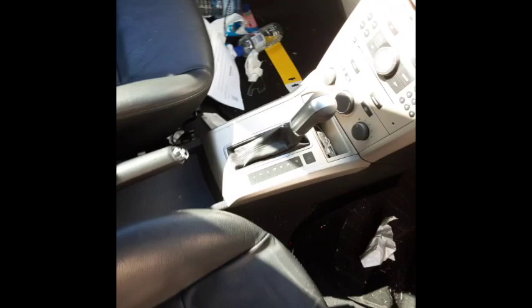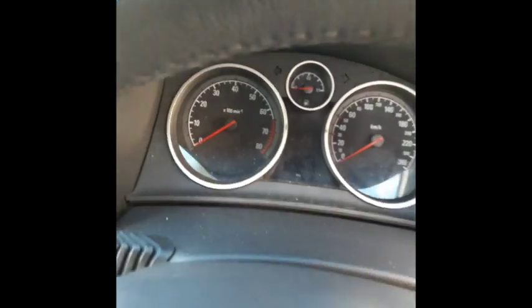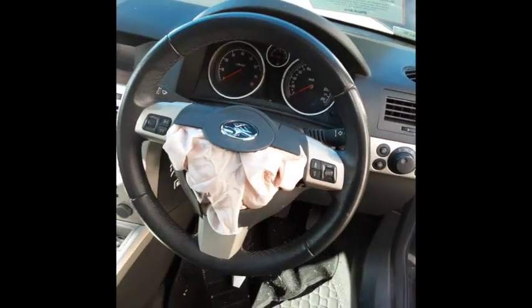Automatic type console, automatic gear shifter, heater control, single stack CD player, display cluster, interior mirror, courtesy lamp, left hand sun visor, right hand sun visor, instrument cluster, and a tidy 3-spoke leather steering wheel.